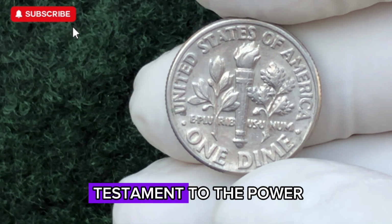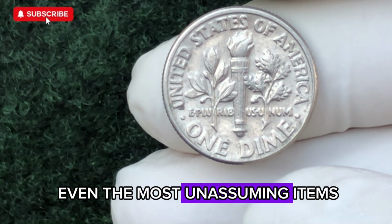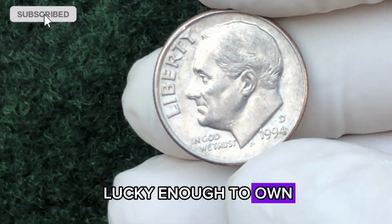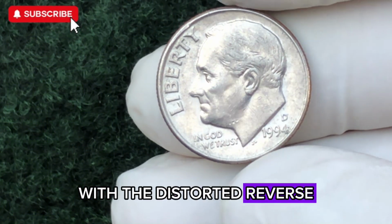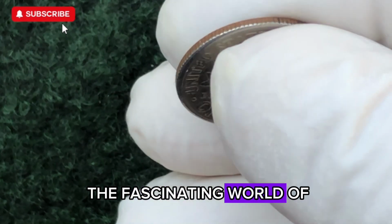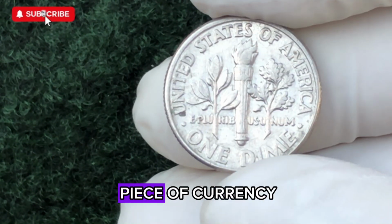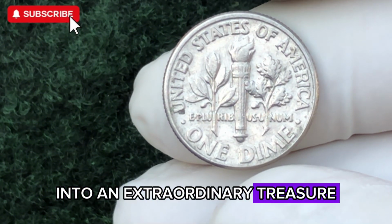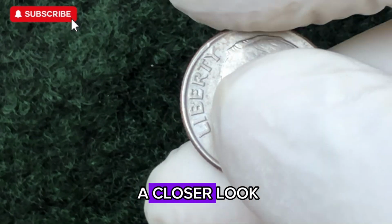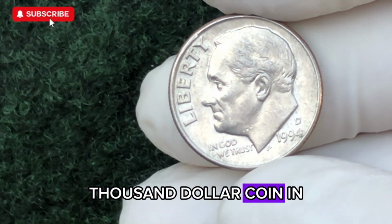The sale was a testament to the power of rarity in the world of numismatics and a reminder that even the most unassuming items can hold incredible value. For those who are lucky enough to own a 1994 dime with the distorted reverse, it's more than just a coin. It's a symbol of the fascinating world of coin collecting, where a small imperfection can turn an ordinary piece of currency into an extraordinary treasure. So, the next time you find a dime in your pocket, you might want to take a closer look, because you never know when you might be holding a $73,000 coin in your hand.